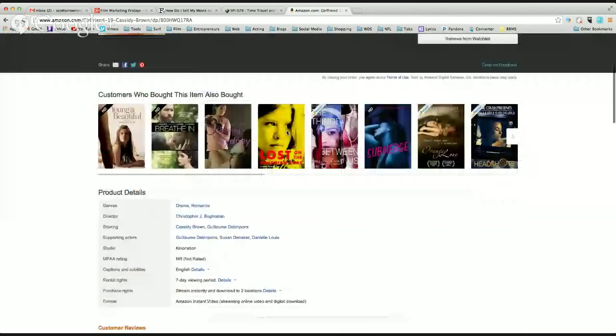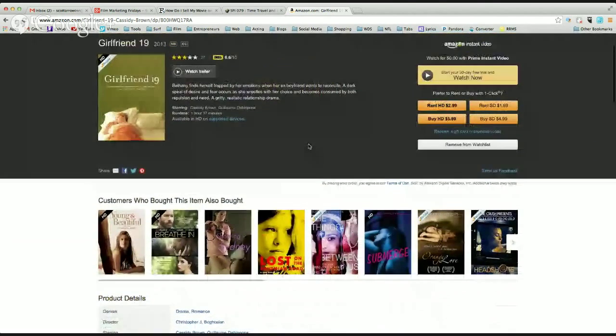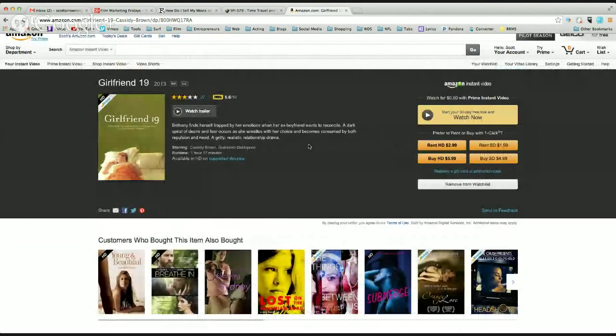So if you look down here, you see the range. There's some 5 stars, some 4 stars, but there's also some 1 stars as well. The film in particular is honestly very slow moving, but that does not necessarily mean it's a bad film. It's a very moody film in terms of what it feels like to go through a really hard breakup, and he sort of encapsulates that weird despair where you feel like, how do you get out of it.